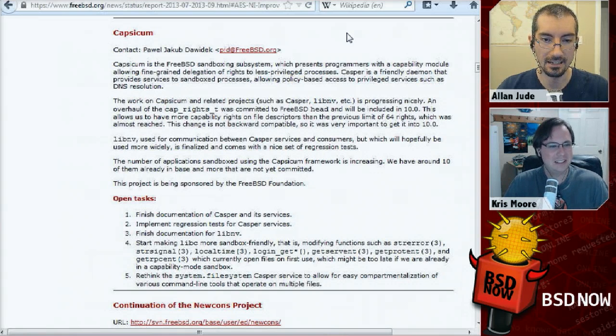And so what they're working on now is this project called Casper that will provide a framework for doing things like DNS lookups and other stuff, and it'll be integrated into libc. So that looks really interesting.